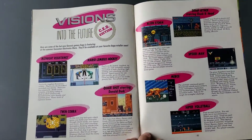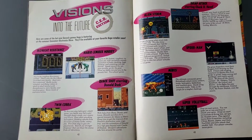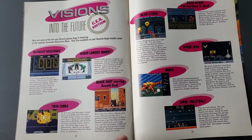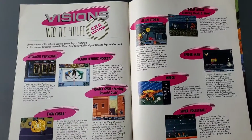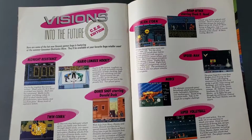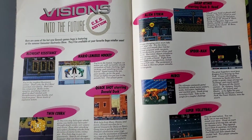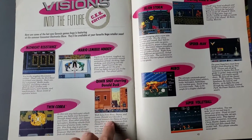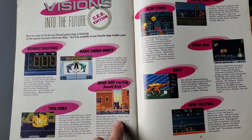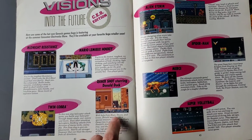Visions into the Future, CES edition. I can honestly attest that all these games, with the exception of hockey and volleyball here, are all fantastic games. Midnight Resistance. Great game. Would have been better if I had two-player co-op. Quackshot, just as good as Castle of Illusion. Same quality, everything. It was a really fun game.